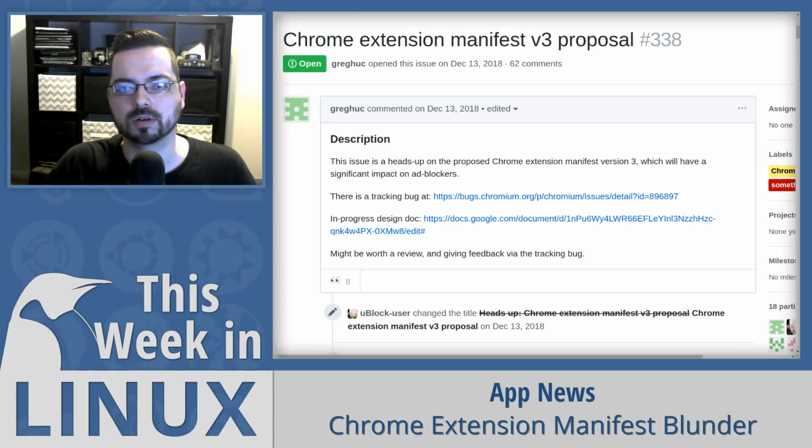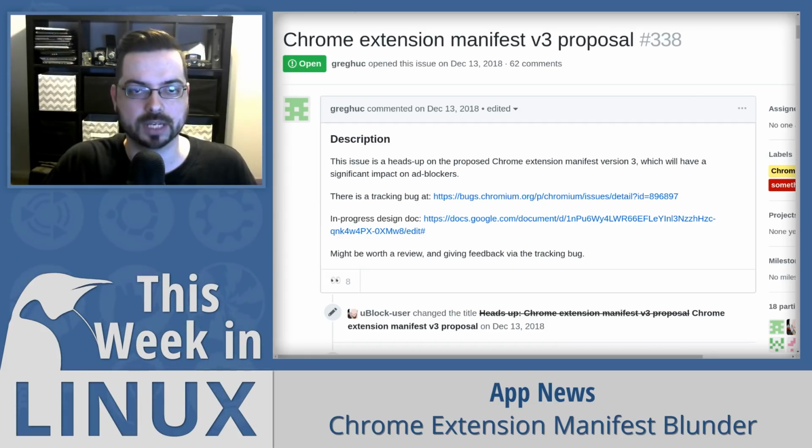So Raymond Hill, also known as gorhill, is the author of the really popular ad blockers uBlock Origin and uMatrix, which are both really nice if you need an ad blocker.